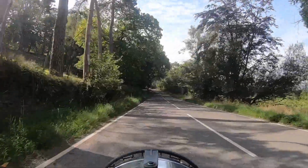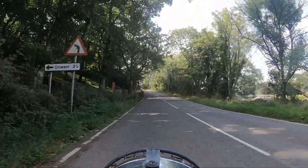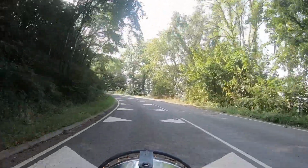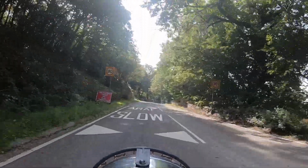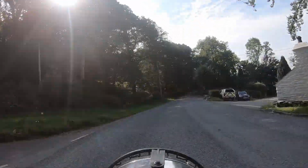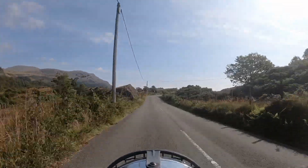My intention is to create something starting and finishing in Llanberis, and just giving people a flavour of some of the types of lanes that I like to ride, and I think just take us off the beaten track a lot of the while. This particular road, first bit anyway, isn't off the beaten track, and people may well know it, but I want to try and get something different.